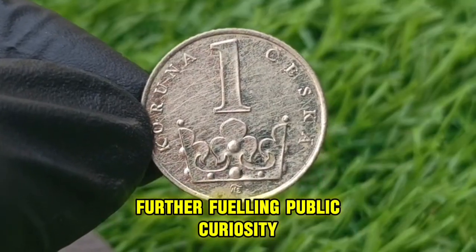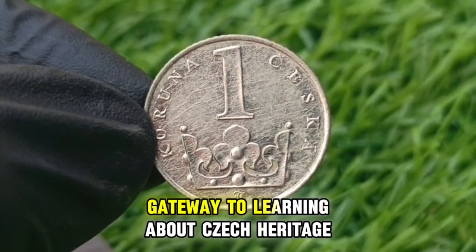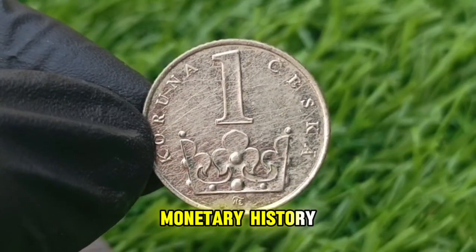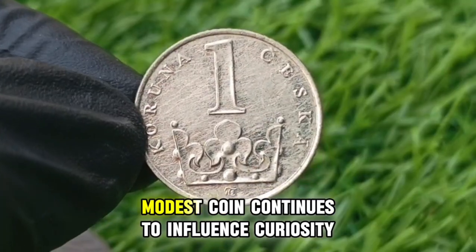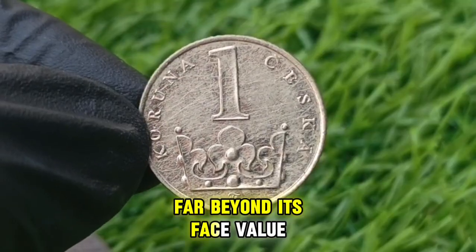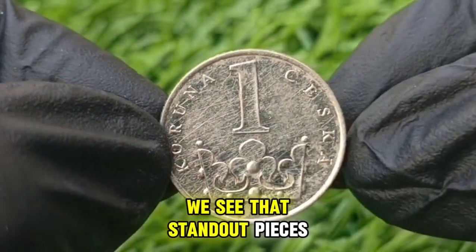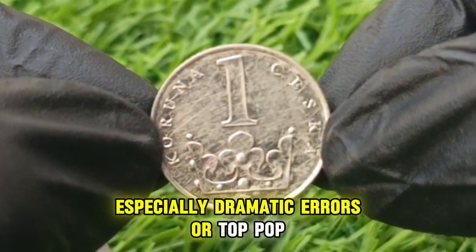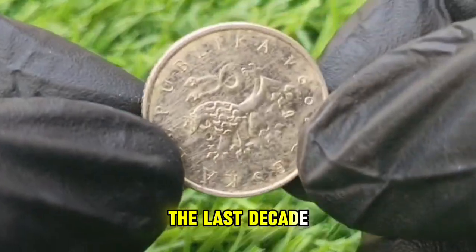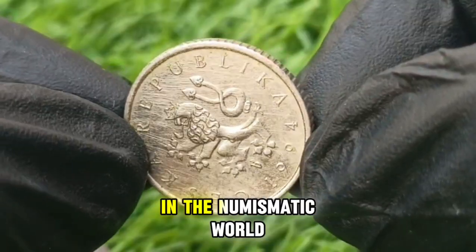public curiosity. And then there is the cultural phenomenon of travelers collecting the one Koruna as a gateway to learning about Czech heritage, often sparking interest in broader European monetary history, which illustrates how this small, modest coin continues to influence curiosity and appreciation far beyond its face value. And as we examine auction patterns, we see that standout pieces, especially dramatic errors or top-pop graded examples, have reached increasingly strong prices over the last decade, suggesting that the one Koruna series is entering a new stage of global recognition in the numismatic world.